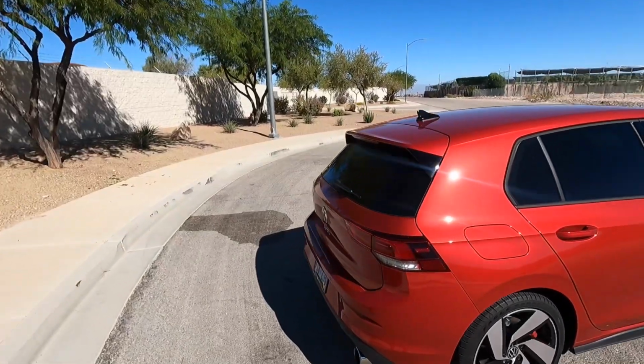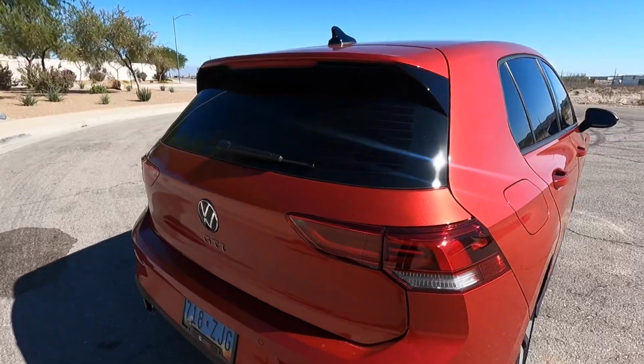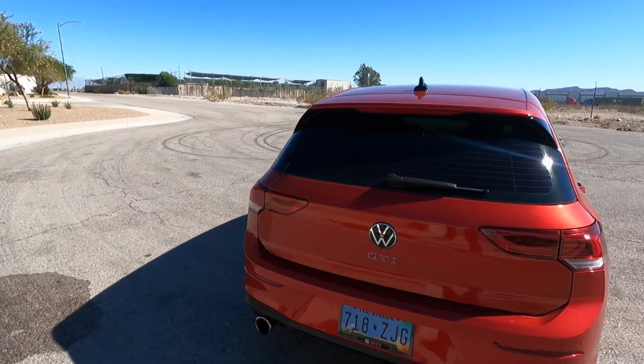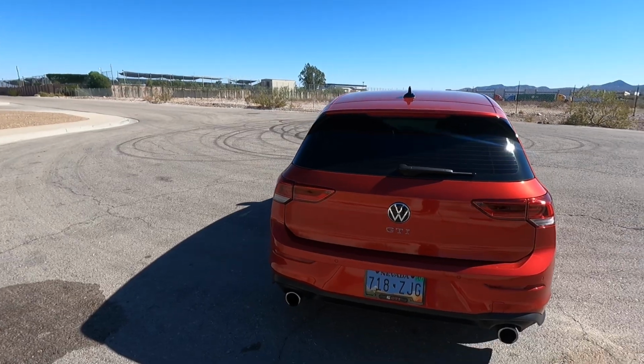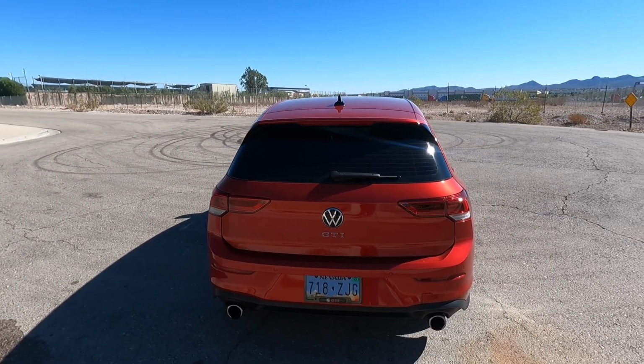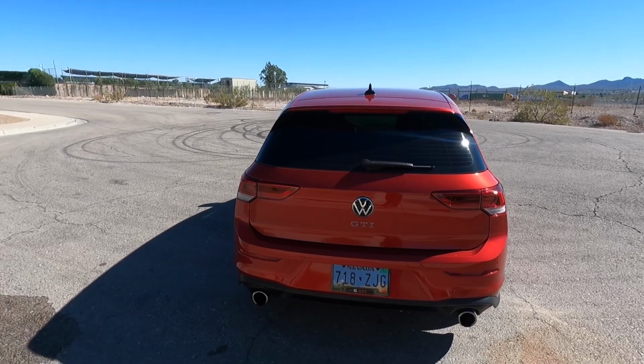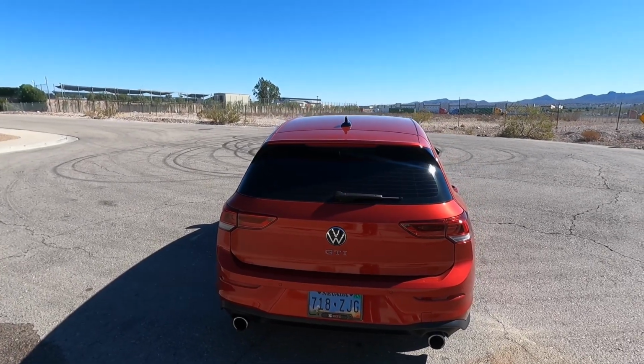All right guys, in the back here, you can see we have full LED taillights on all trims. Looking at the back of the car, there is nothing to tell apart this car from an Autobahn trim. They all have rear parking sensors, they all have backup cameras, and they have these really cool exhaust tips. So everything is pretty much the same.